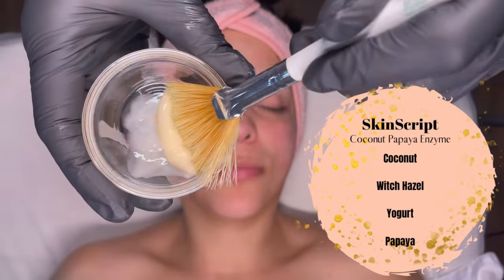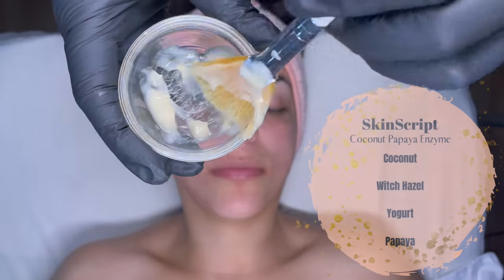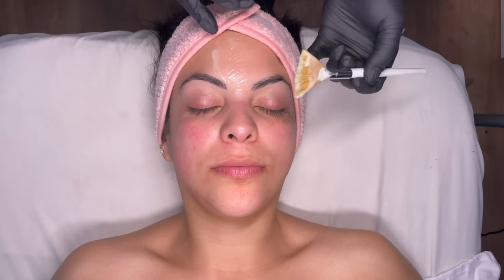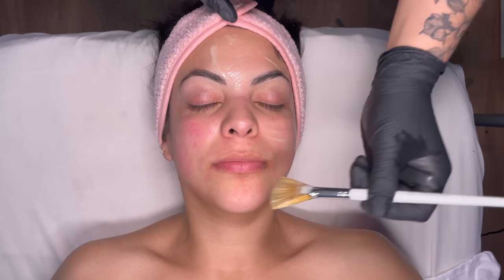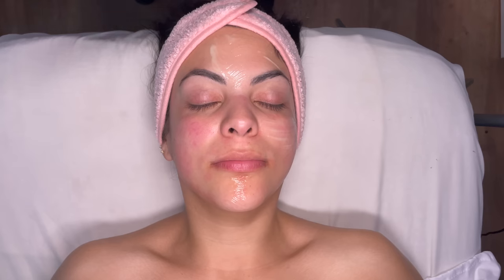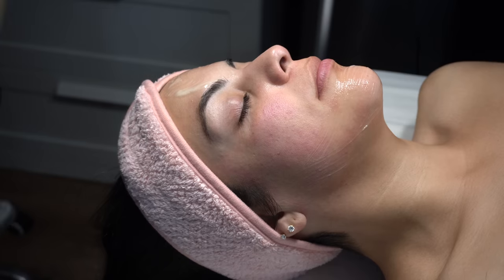Coconut has moisturizing properties and promotes healthy cell growth, and papaya is an excellent natural enzyme to digest and dissolve dead skin cells. It is also an antioxidant high in vitamin C and beta carotene. Yogurt extract moisturizes, soothes, and stimulates cellular regeneration.